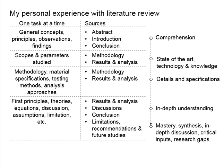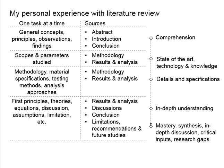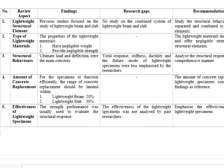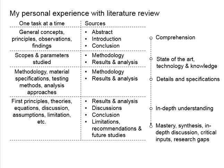This will be very helpful to you when you do your own investigations in your research study, particularly for the discussions section. Another one is, based on the amount of information that you have, as well as the level of understanding, you are able to come up with prospects of future studies as the outcome of your personal understanding, forecast, and synthesis. You have a good idea of the current state of the technology, and you can come up with some research gaps. Probably you are there already.